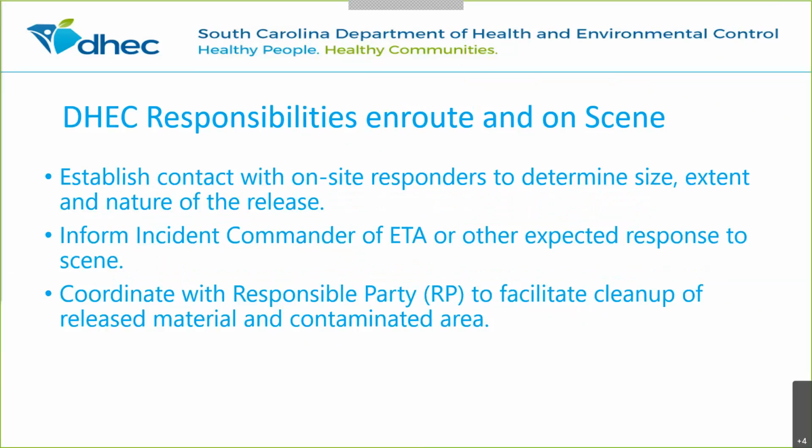DHEC responsibilities en route and on the scene. So we're going to be making our way to where this incident occurred, and we're going to be trying to contact that incident commander or highway patrol officer to determine what's happened, how much, the size, the impact, what kind of release it is.